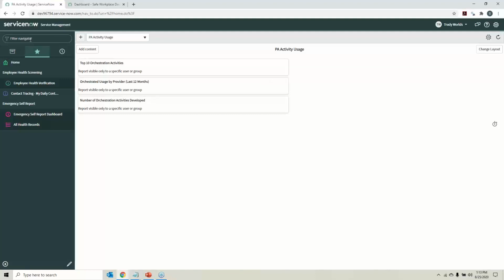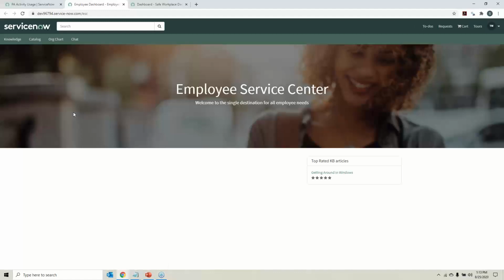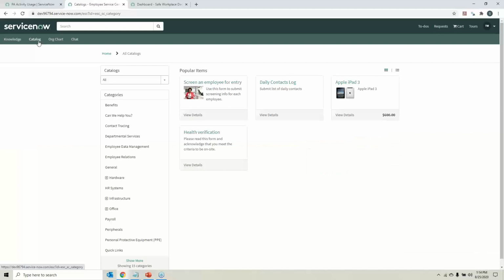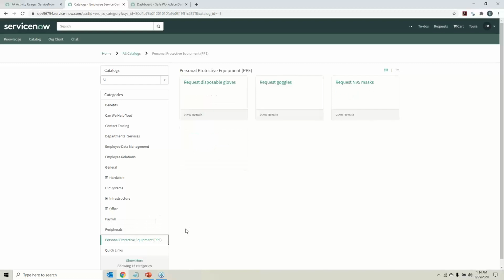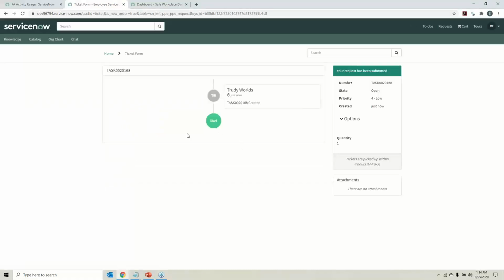Well, first thing Trudy does is she's going to go out to the employee self-service center, and she knows that she does not have any PPE, and she needs PPE to get into the building. Through the employee service center, she can request personal protective equipment. She can ask for goggles, N95 mask, or gloves. She knows that an N95 mask is required. As you can see, you can order it here, and it will be delivered to her house. So she's going to request the N95 mask.